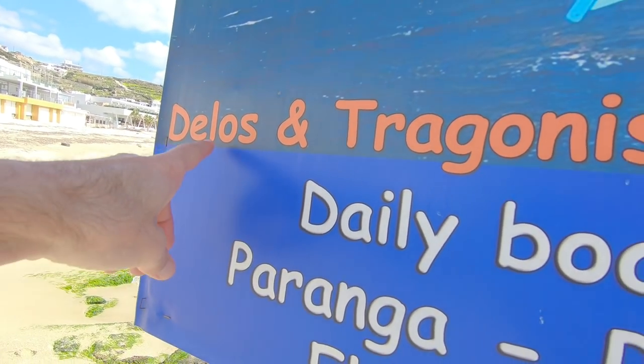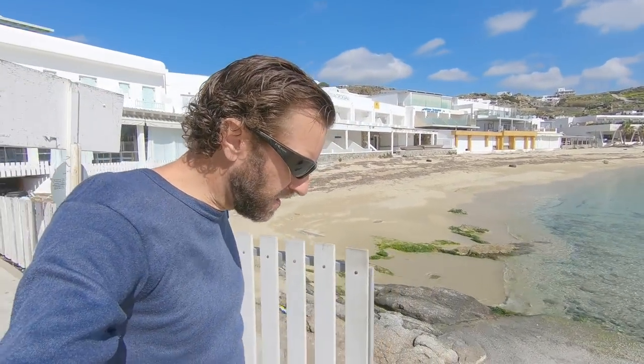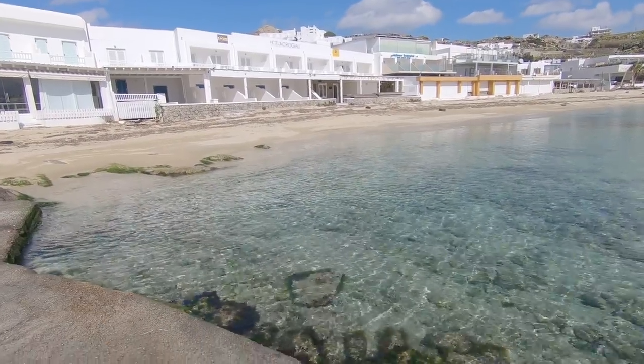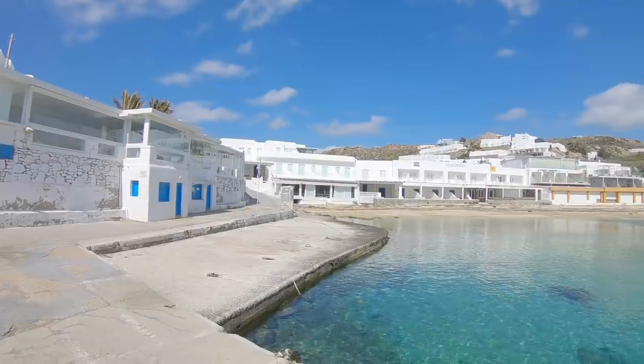Delos is a small island that is right next to Mykonos, and there are ancient Greek ruins there that I really wanted to see, but the boats aren't running at all now in the middle of winter, so too bad. But wow, this water looks absolutely brilliant. I should have actually brought my shorts. It's warm enough to go for a swim. I bet the water is not warm though. It's coldish, not too bad.